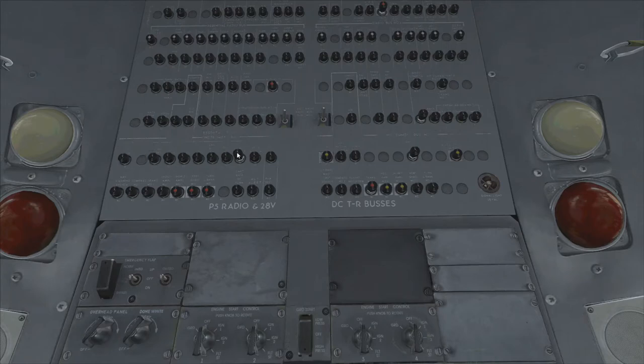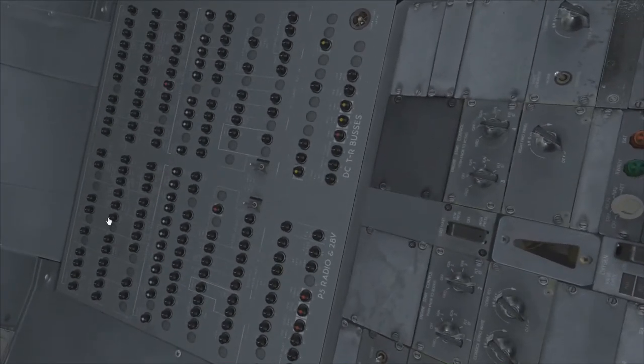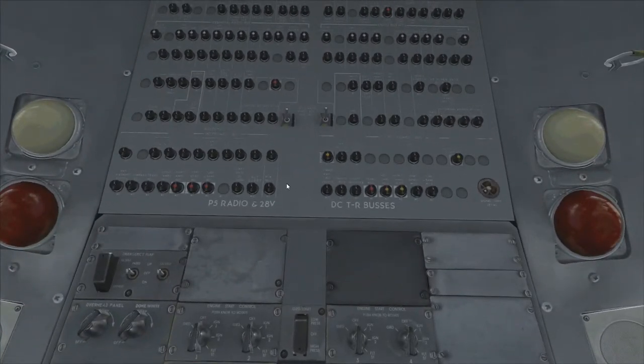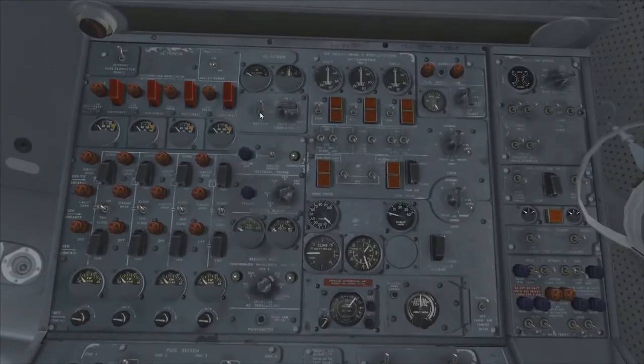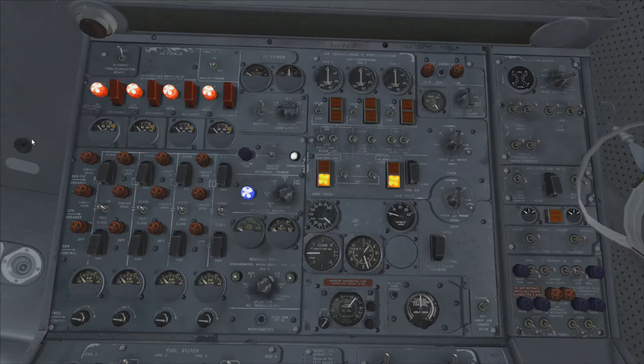You gotta start off by pushing in these breakers. I believe that's the last one. Alright, we go over to the engineers panel. Turn our battery on. Let's hook up the external power and air. Move this to external power. Put this on bus tie. Whoops. There we go. And put this on ground service. You can see our voltages have come up.